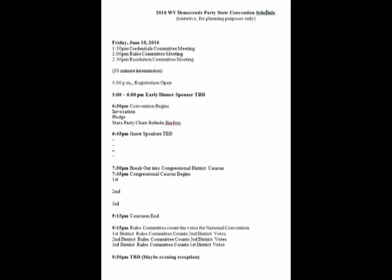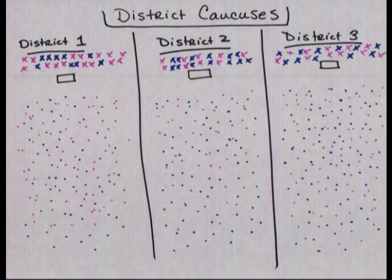So then it looks like around 6:30 the convocation officially begins. They'll have an invocation and pledge. The chair, Belinda Viafor, will speak. There are going to be other speakers, probably maybe Senator Manchin or Governor Tomlin, people like that. And then later in the evening, about 7:30, we will break into our congressional districts. Everybody in District 1 will caucus together, in a room or an area together. The same thing with District 2 and District 3 people.